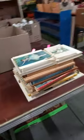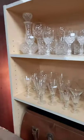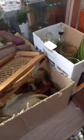Cool little bedside table. Nice lot of art reference books. Nice big French porcelain dinner setting. Boxes down under the table, all sorts of stuff. Cool little kerosene single burner with some other blokey gear. Glass and crystal. Road signs. Tools and stuff. You got golf clubs and fishing rods and rip sticks in that lot. Big group lot of stuff under the desk. Tools, some glass and other stuff.